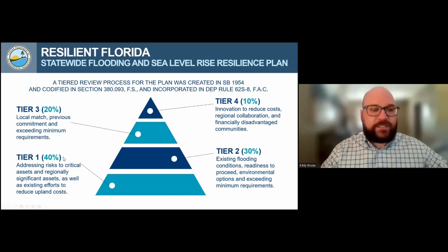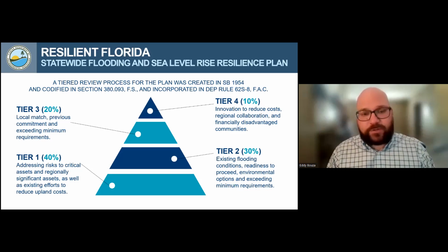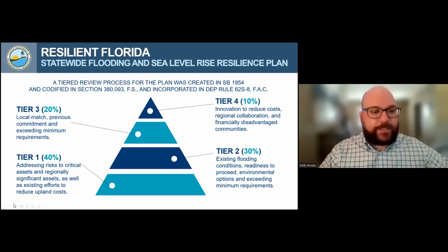One of the main tiers is to address those risks to critical assets, and critical assets are anything from community facilities to natural and cultural and historical buildings or areas, critical infrastructure, stormwater, wastewater, or the actual emergency facilities. So things like emergency operation centers, police stations, fire stations, and the like.